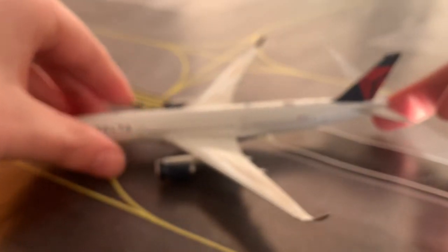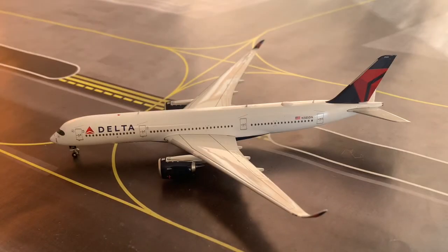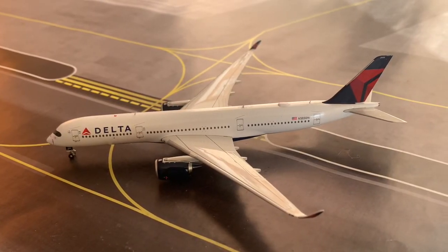And that basically does it for the review of the Airbus A350-900 for Delta Airlines.